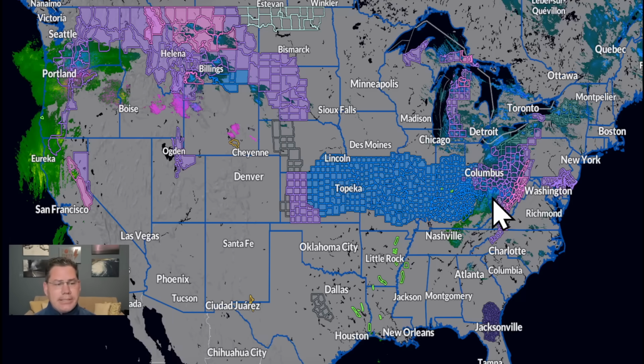So let's take a look at the setup on the surface map this morning. We've got that area of low pressure that's going to be entering across the Pacific Northwest. They've just been inundated with a ton of heavy rain lately with just relentless systems one after another. That's going to bring more mountain snows for those areas across Montana through Wyoming, but eventually that will set up an area of low pressure likely as early as tomorrow night.